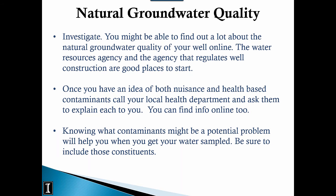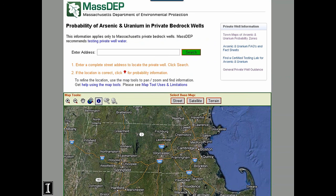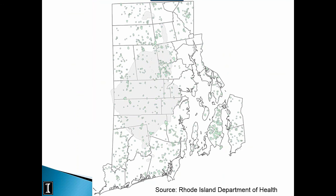As some examples here, the state of Massachusetts has this web page set up. You can type in your address, and they'll tell you whether you need to be concerned about arsenic or uranium if you have a bedrock well. So if you're going to buy a property in Massachusetts, I'd type in the address and see what it says. Oh, and I have a timer on.